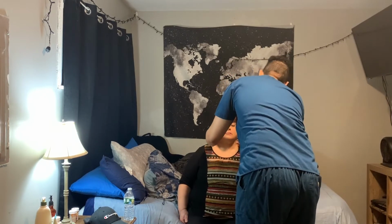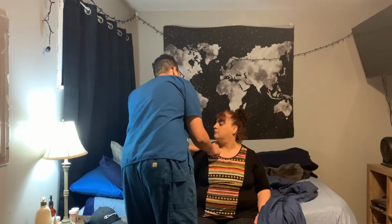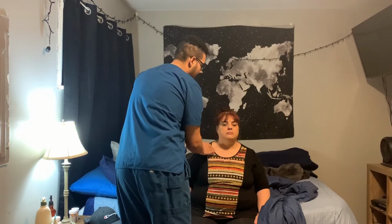I'm going to feel for your anterior cervical and your posterior cervical. And then I'm going to have you turn your head that way. And I feel, turn your head towards me, for your deep cervical. Okay. And then I'm going to feel for your superior clavicular, so right above the clavicle. Same on the other side. And then your inferior clavicular.